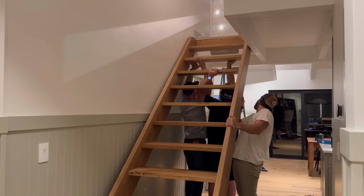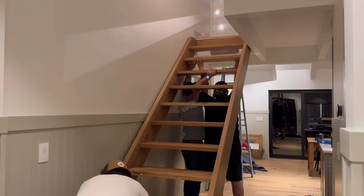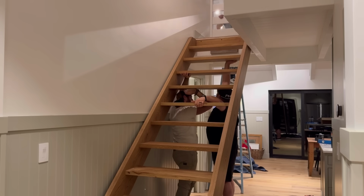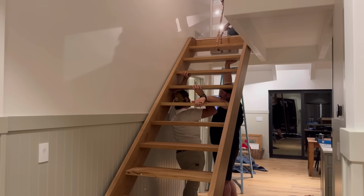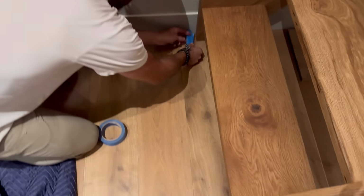But that brings me to step 3. Once you have this giant 500-pound staircase resting on a flimsy little 2x4, you move out of the way, have your friends stand underneath it, and you climb to safety. But only to put what I like to call a safety strap around the stairs. This is going to ensure that the stairs don't come plummeting down off of that 2x4.